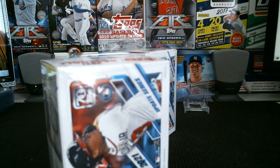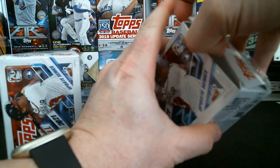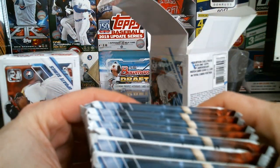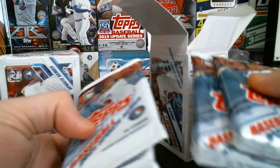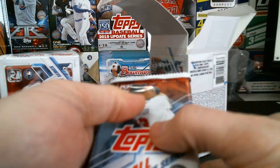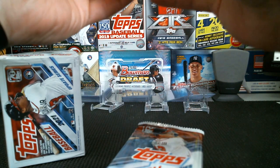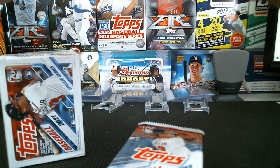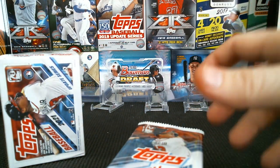All right, get that open there. Retail is pretty much the same as it was in years past. Maybe a few packs, and the thicker one, like this one right here, is going to have that guaranteed anniversary logo patch card, which to me I consider the same as the jumbo with the guaranteed one auto and two relics. One's not a relic at all. So, anyway.